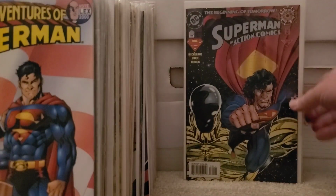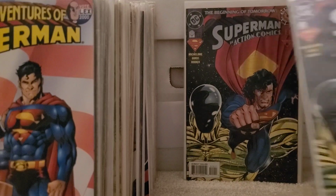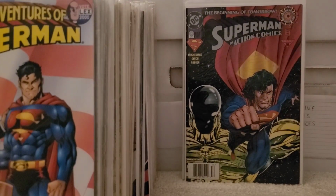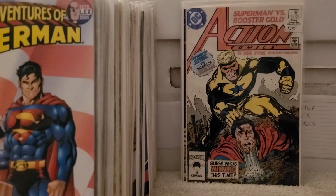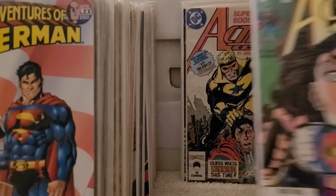Alright, next Superman title I found, Superman Action Comics number 0. I found two copies, one newsstand, one direct, and that is a minor key. Action Comics number 594, Booster Gold giving the beatdown. Then I found these, Action Comics 662.